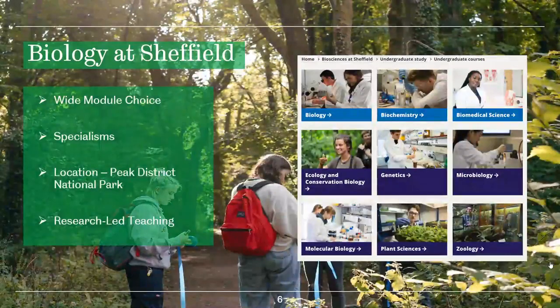So now just a bit about biology at Sheffield. One thing about Sheffield that really stuck out to me was the modules. So the different subject areas were so different and so varied. There was so much choice. So I had the opportunity to learn about sustainable agroecosystems one minute, to extrasolar planets and astrobiology another.